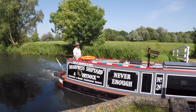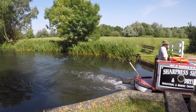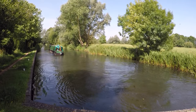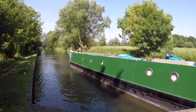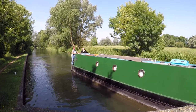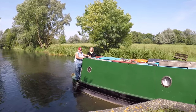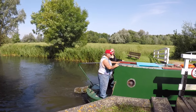Yeah, I'll see you down at the lock. And here comes Mark, and the little green boat. And we have Penny with us today. Do you want... No. Drop off at the lock. Yeah, go down to the lock.